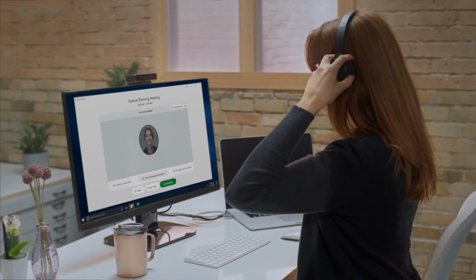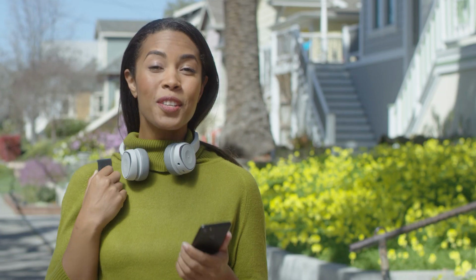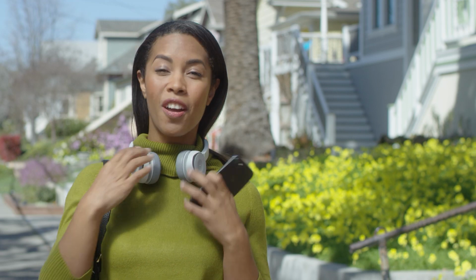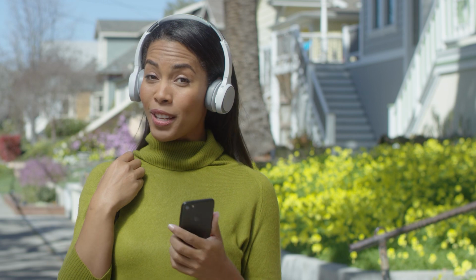Webex products are built with end-to-end encryption, so the only people accessing your essential data are the people who are meant to. So let's get to work. From home, the office, and everywhere in between. The world is your workplace, and it runs on Webex.